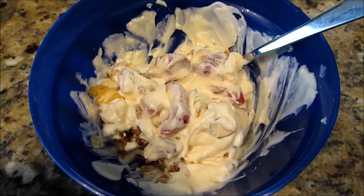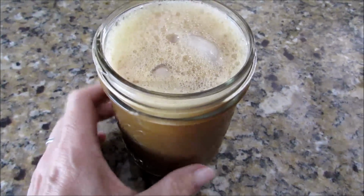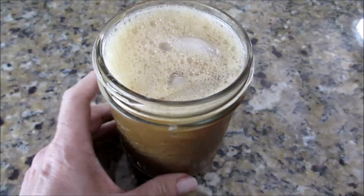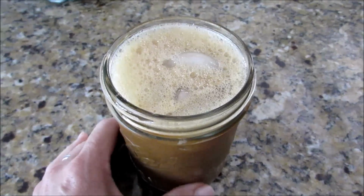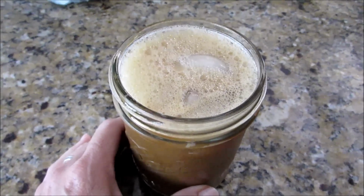Gonna eat it regardless. I made myself another iced coffee. I'm about to literally walk out the door and go pick up my daughter. This is 0 points. All it has in it is instant coffee, water, ice, a quarter cup of unsweetened vanilla almond milk, and a teaspoon of fat-free half and half.